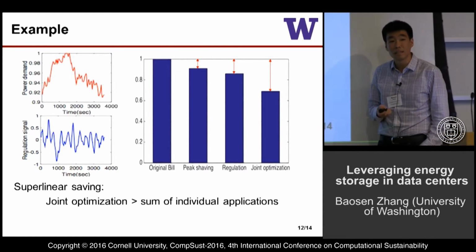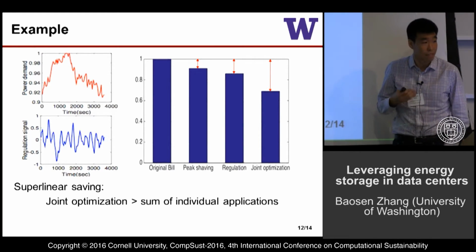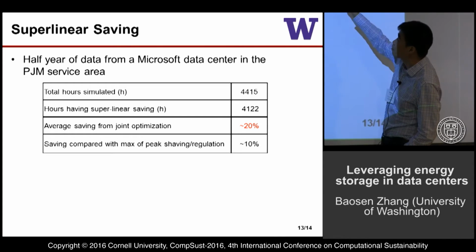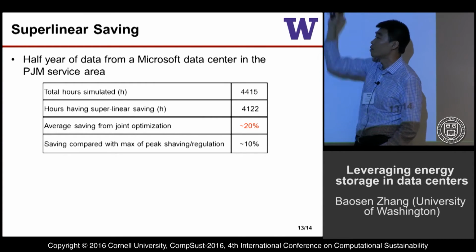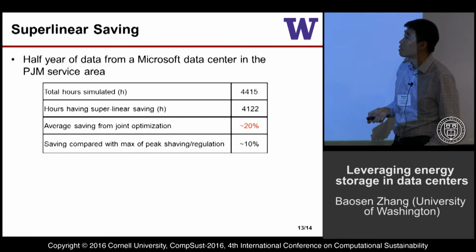It's really saying that if you have multiple objectives, it's actually beneficial. That means there's diversity in the system, and you should exploit the diversity in the system. And this is a result saying that on average, if you run the simulation for half a year, joint optimization gives you around 20% savings, whereas if you just do one of them, the maximum you can get is about 10%.